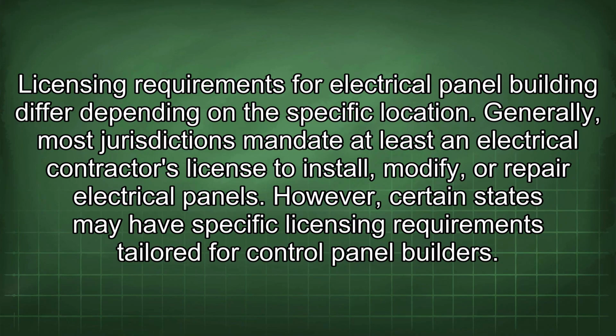Licensing requirements for electrical panel building differ depending on the specific location. Generally, most jurisdictions mandate at least an electrical contractor's license to install, modify, or repair electrical panels. However, certain states may have specific licensing requirements tailored for control panel builders.